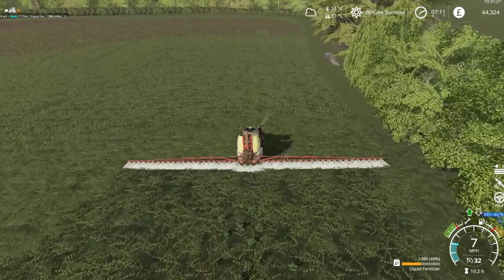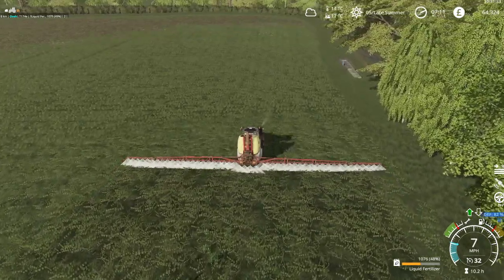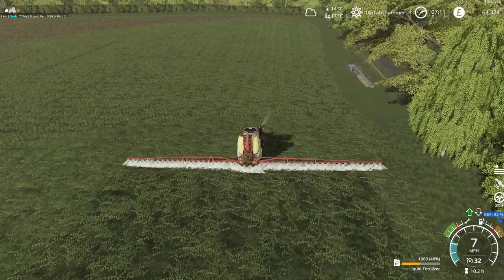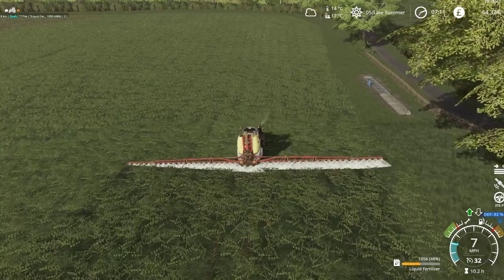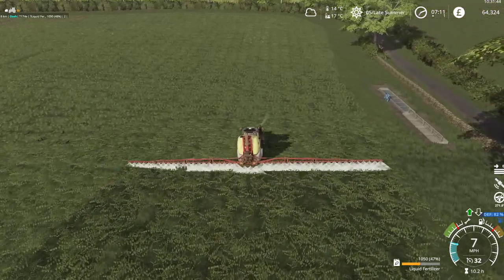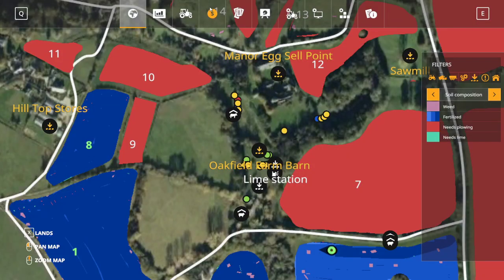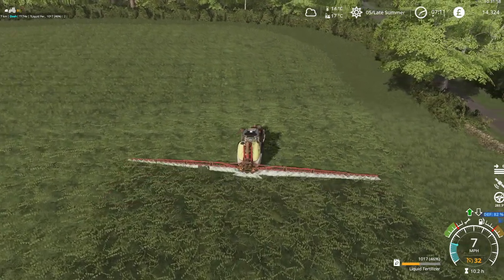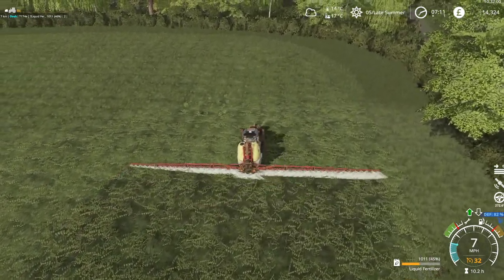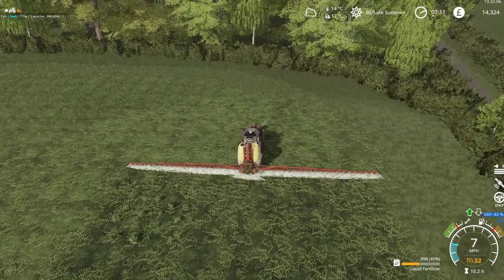I do want a carting tractor. Something a little bit smaller than the Axion and the Challenger. But for right now, I can't afford it, and I'm not borrowing another. Well, speaking of borrowing another, let's repay some of that. No point racking up a bunch of interest payments when we don't need to.